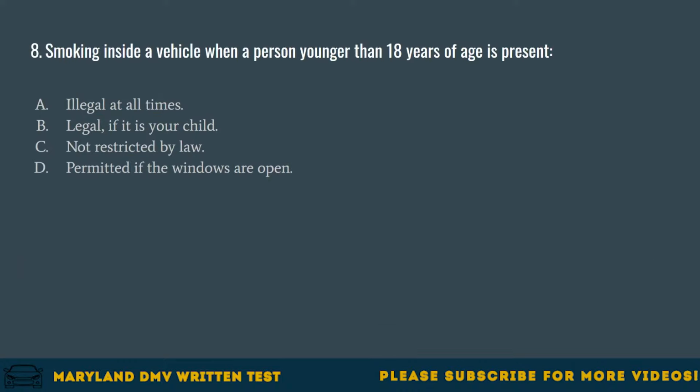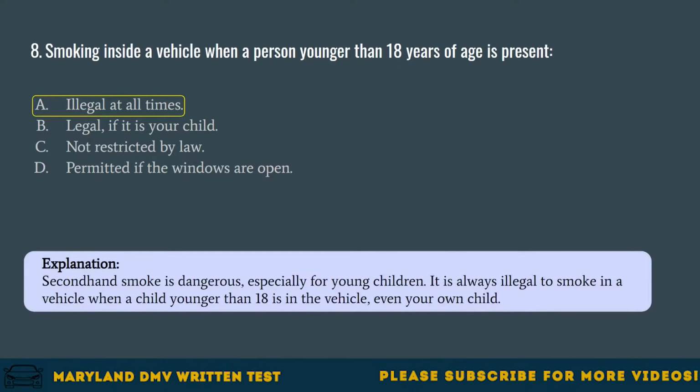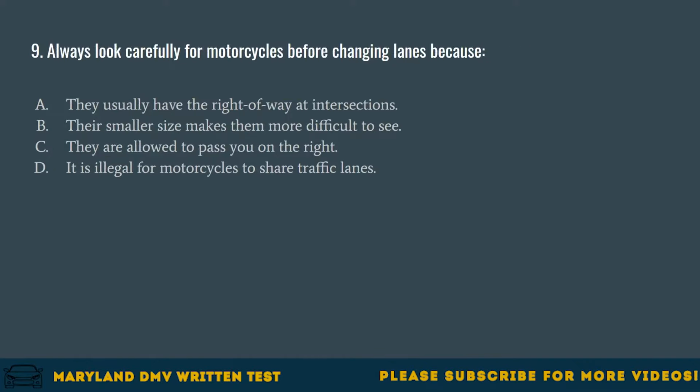Question 8. Smoking inside a vehicle when a person younger than 18 years of age is present. A. Illegal at all times. B. Legal if it is your child. C. Not restricted by law. D. Permitted if the windows are open. The correct answer is A. Illegal at all times. Secondhand smoke is dangerous, especially for young children. It is always illegal to smoke in a vehicle when a child younger than 18 is in the vehicle, even your own child.